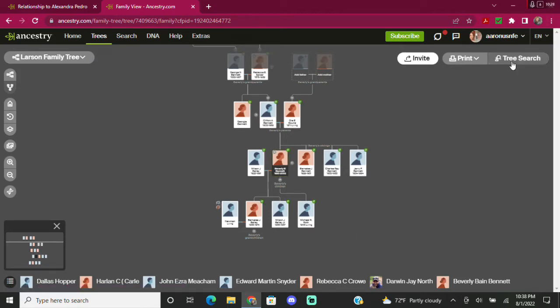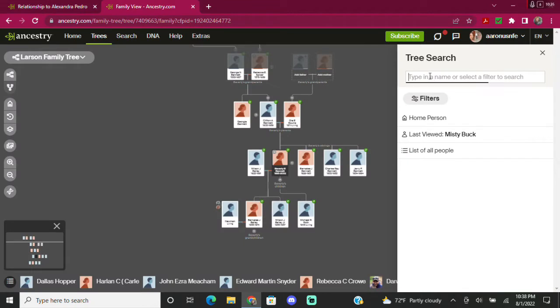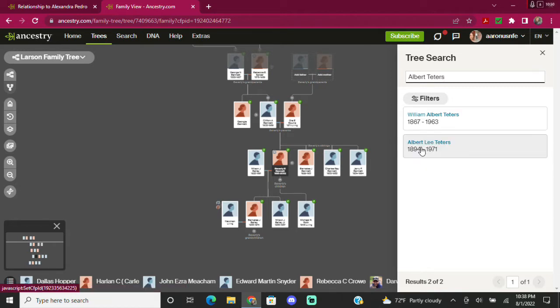So I can go tree search, I can come over here, looking for Albert. If I can type correctly. And then of course gotta find it. Oh my god. Really, phone? Yes, my phone. And there he is. Okay, my phone's charged. All right, so I go here, then I click on him.